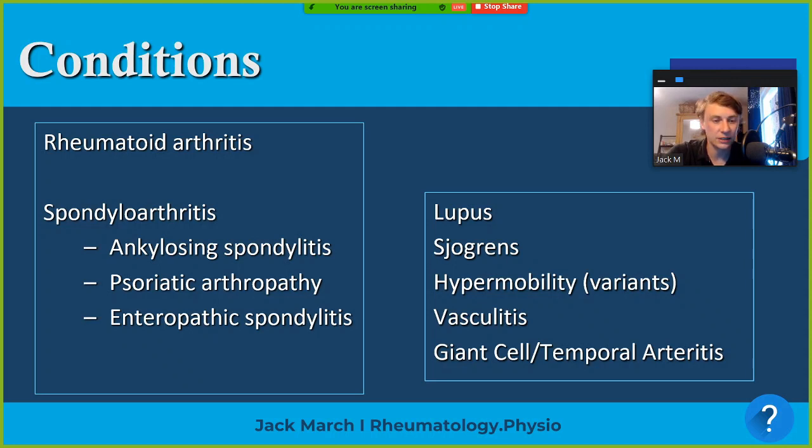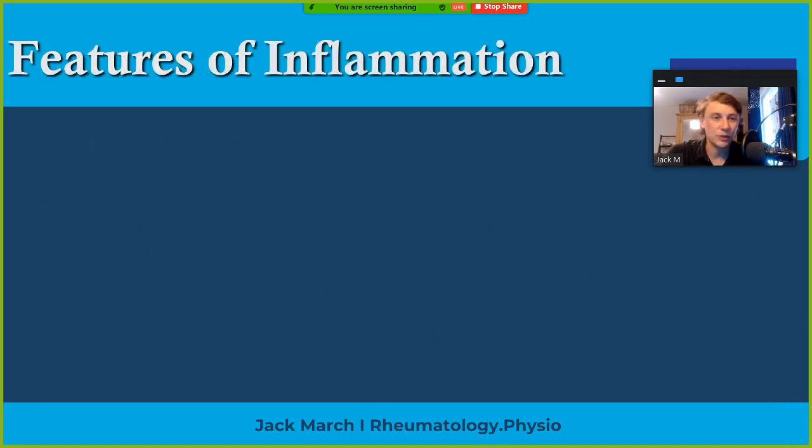synovitic or enthesitic conditions. And then on that right-hand side, we've got connective tissue disorders, lupus, Sjogren's, not very common, and present with all sorts of bizarre symptoms. Hypermobility is a whole kettle of fish under itself. And then we're talking sort of vasculitis as well, which is getting a bit more nasty.